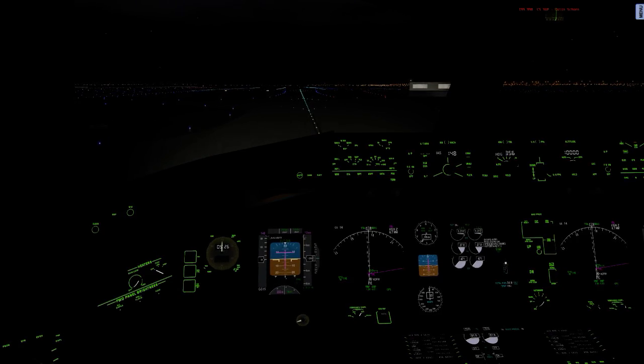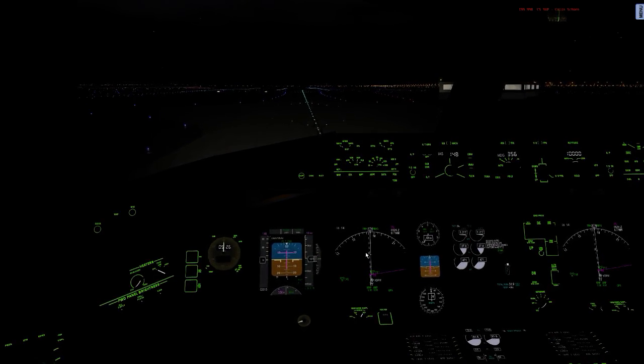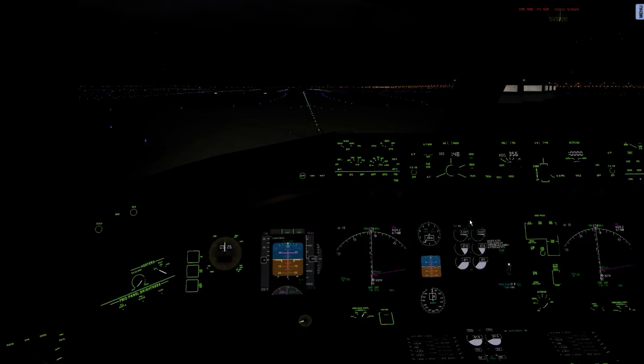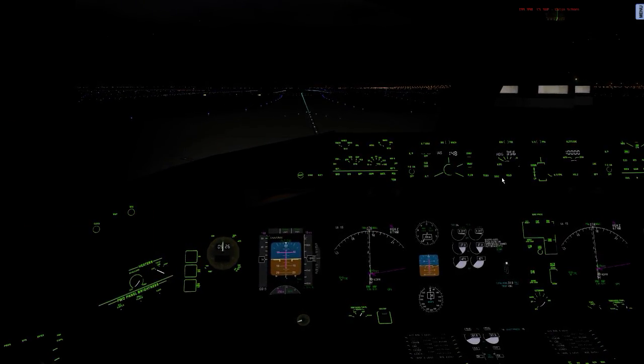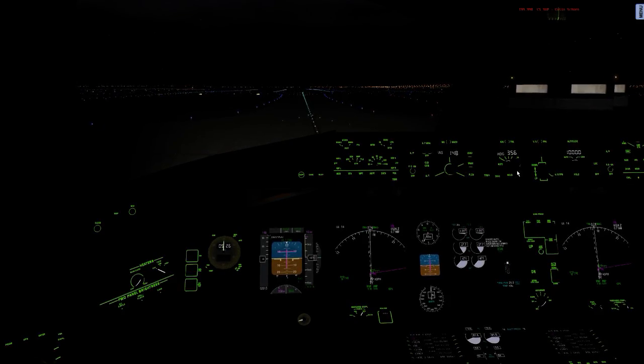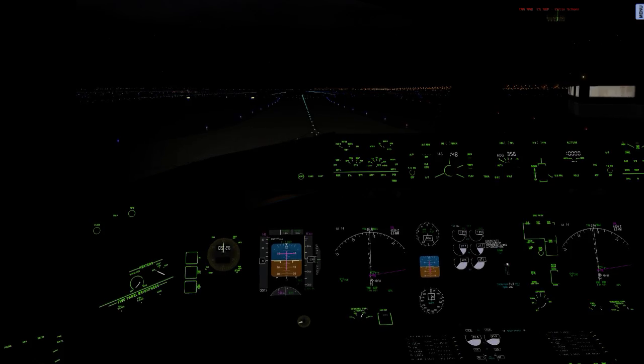So our route today, once we took off, we will be using radar vectors to seek. So we'll just arm the heading.